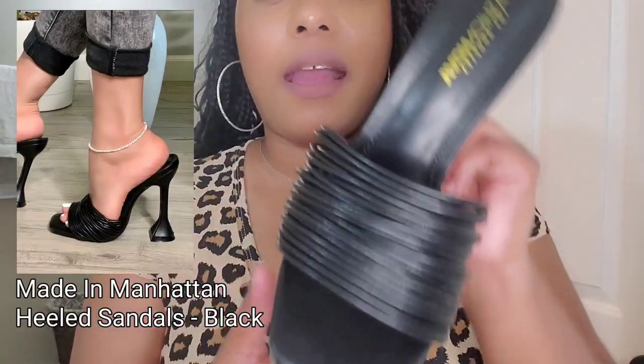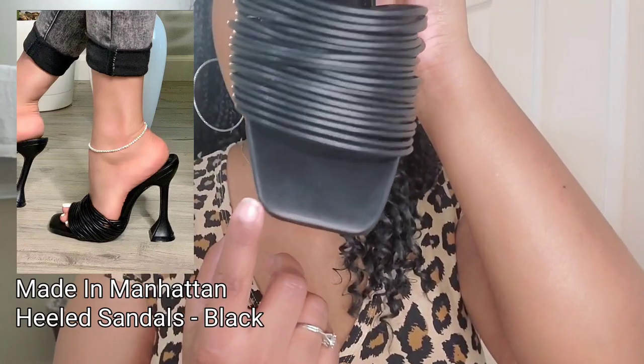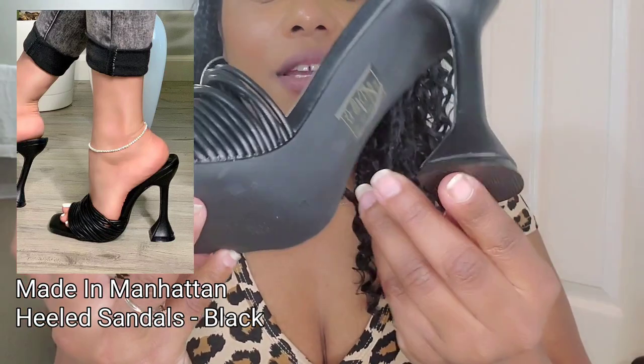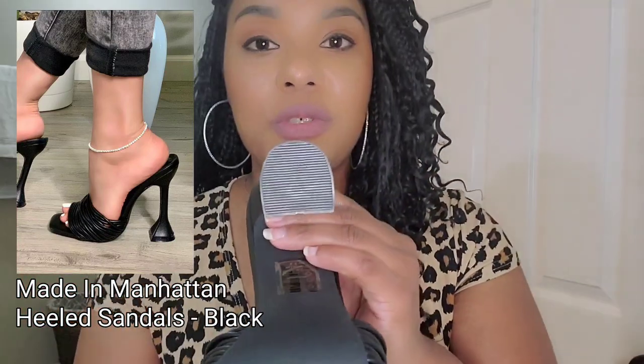Okay, y'all, so I wanted to show you these two pair of shoes that I did pick up also, but I'm thinking about sending one pair back. I don't know. We'll see. But these sexy black square toe heeled shoes, I know y'all probably know these shoes are very popular right now. Oh my god, these shoes are sexy. When I saw these, I was like, oh, these shoes are the bomb. I need to get these. I had to have these.